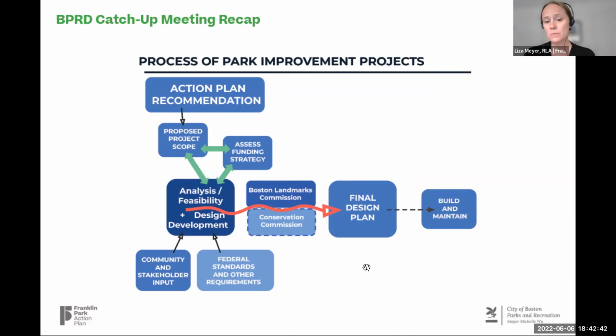In that phase, we have more community input through a series of community meetings. So any project that moves forward will have more opportunities for input by this group, all groups who we now have contact information for, who have been part of the action plan, and new people who may not have engaged in the action plan at all, but tune in at that point.